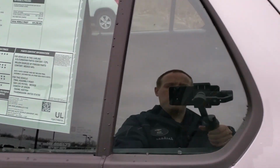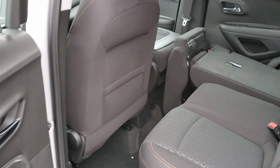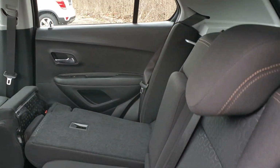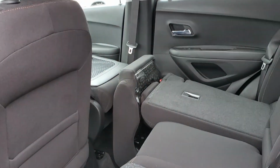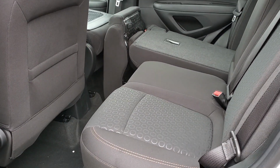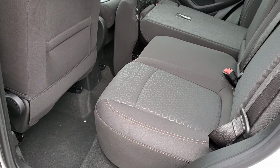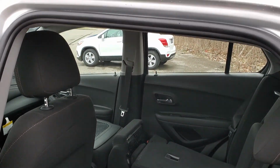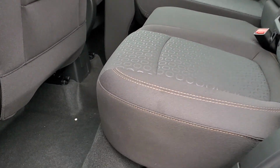That's your window sticker. As we come to the back here, I left that other seat folded down so you can kind of see it from this side too, what it looks like. Your headrests do slide up. They are down. You'll need those down in order to get them to fold flat like that. But you have cloth seating. That's your only option for your LS. You go up to the LT and Premier is where you can start getting some nice leatherette features. Your total headroom is 38.8 inches, and your total legroom is 35.7 inches.